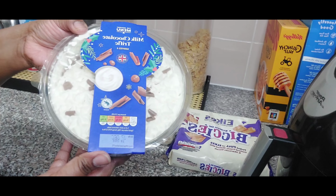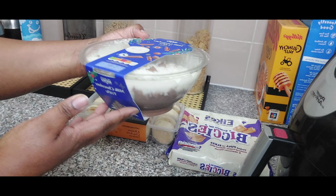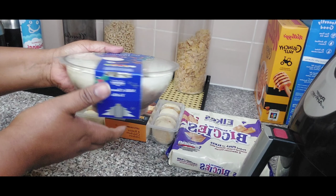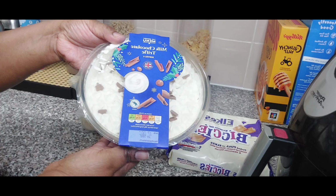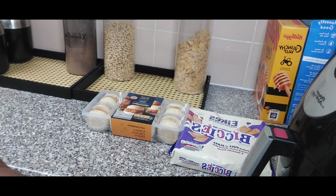I got some trifle from Aldi. So it's the milk chocolate trifle. Yeah. From the dessert section. It looks lovely. I need to put it in the fridge as I finish doing this video. But yeah, I like how it looks, and I get these obviously for the kids. You know what, guys? I'm gonna pause this video for a bit and put this trifle in the fridge. Give me 1 second, guys.